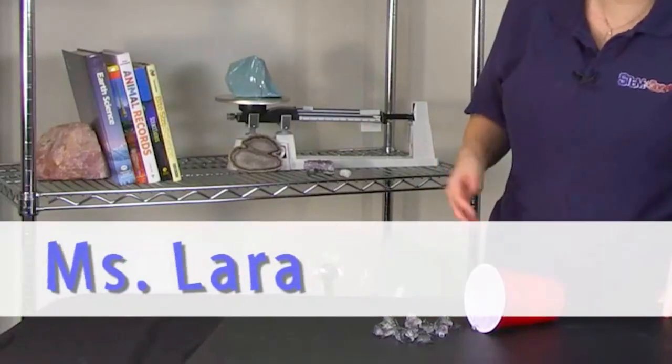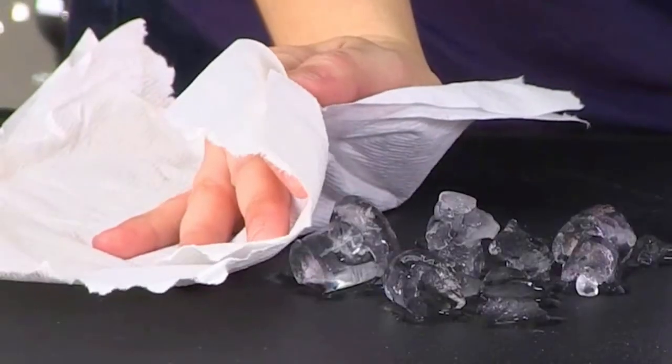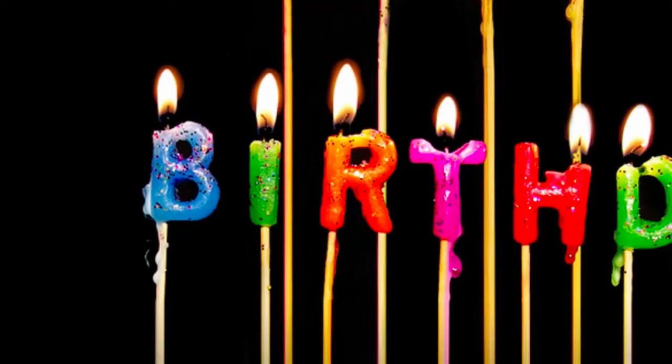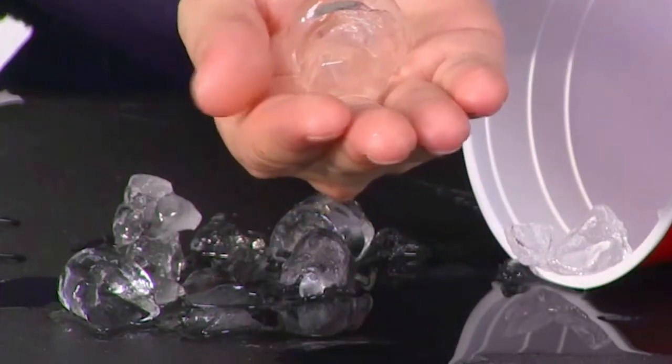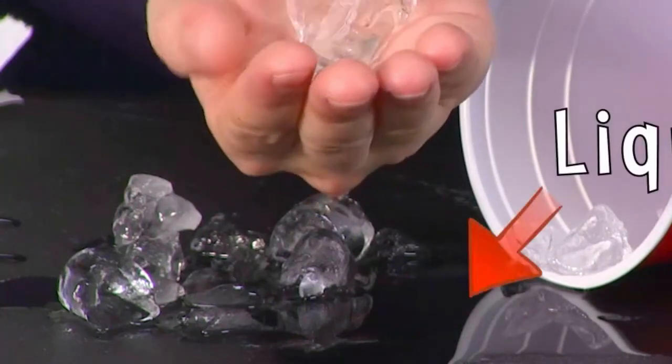Oh man, I spilled my cup of ice. Huh, the ice has started to melt almost immediately. This reminds me of the birthday party I had when I was little, and the melted wax fell on my cake as the solid wax turned to liquid. I bet if I pick up an ice cube and put it in my hand, the ice will start to melt even faster. The extra heat from my hand is causing the melting of the solid water to speed up. Soon there'll be nothing but liquid water left in my hand.